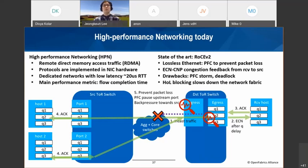So that's basically the combination of end-to-end congestion control, something like DCQCN used by RoCE v2, together with PFC as a mechanism to avoid congestion drops. But it has some well-known side effects. Next slide, please.